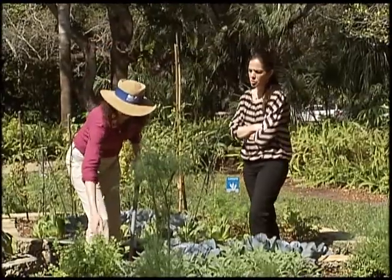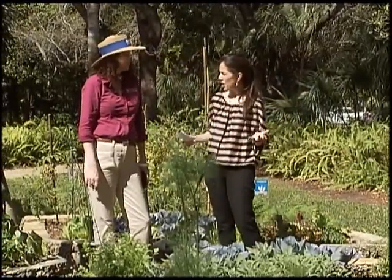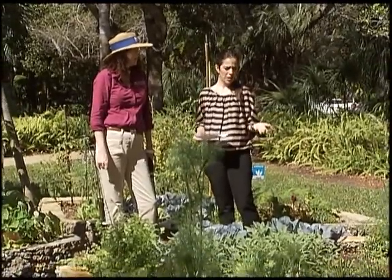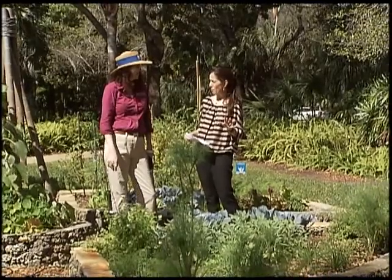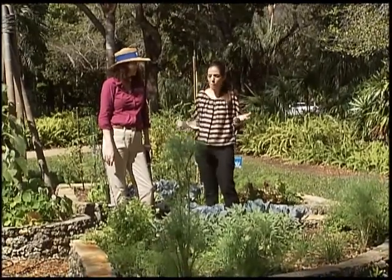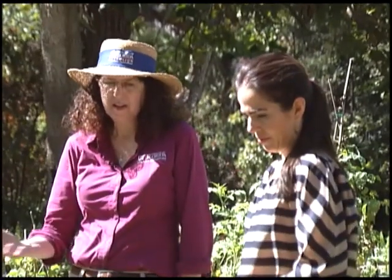So what's the difference between an organic garden and a regular garden? A lot of people, we hear organic and we think, oh, that's the maximum. We should totally strive for that. It's the healthiest. What makes this an organic garden? Well, one of the things is if you are gardening in compost or with potting mix, that's organic.